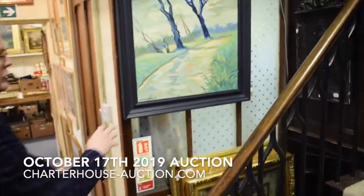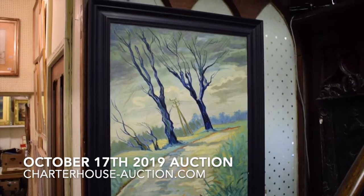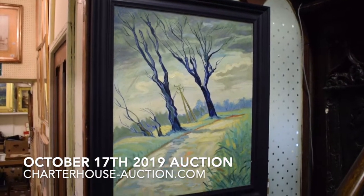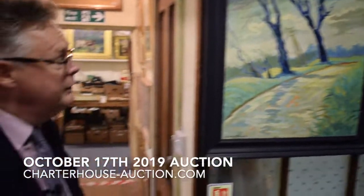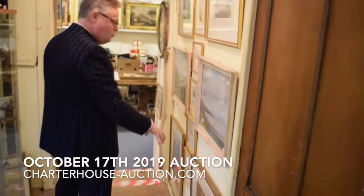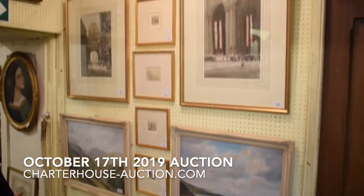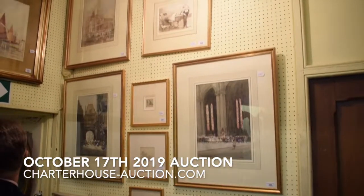This one I thought was quite amusing, a lovely French oil painting by Claude Benoit, a lovely French scene that came from a client in Cornwall. There we go. It's come all the way up to Dorset. Through here, more pictures, all beautifully hung. George has worked really hard to get these all hung up here. Very typical again, you've got cathedral interiors and bits and pieces.